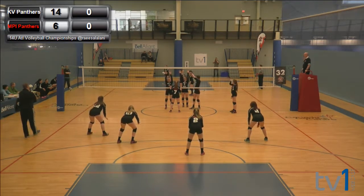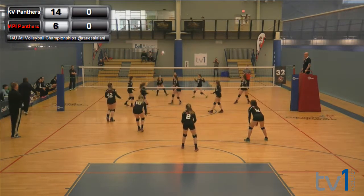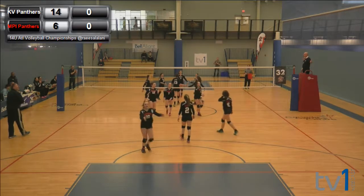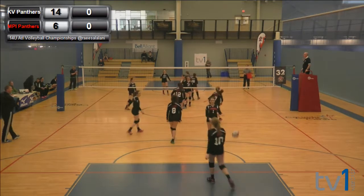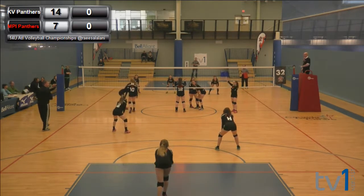Tetford with a serve. Passed up by Gibbons. Saved by Morin. Free ball over from Pike. McLeod setting Jones in the middle. Jones blasting that through the block, but unfortunately just out of bounds, and a great job by MPI with a double block up on her. Back to serve here now for MPI is number one, Miller.